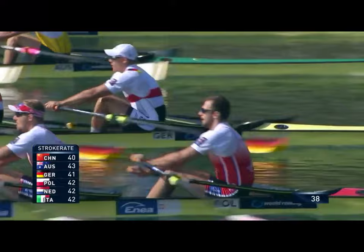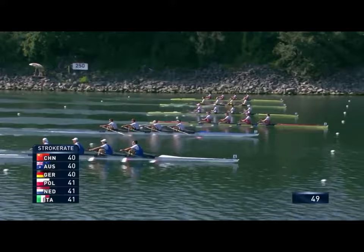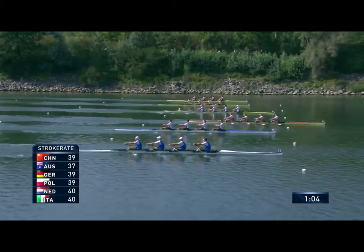We expect a close race, we expect a fast race. Now the Polish are just showing their bow in front. The Netherlands are right there, as you said, Martin. We don't expect the Netherlands to fly out. We expect them to get into one of those relentless rhythms, which has efficiency all about it. Here we see them, and it does look efficient, doesn't it? 40 strokes a minute, and they're looking pretty smooth for that kind of rate, just moving so well together. Doesn't look like 40 strokes a minute.